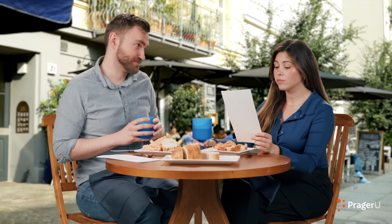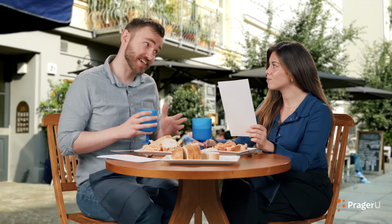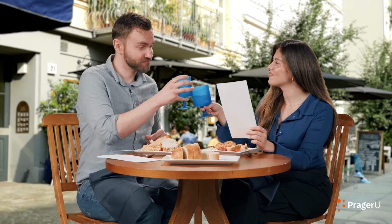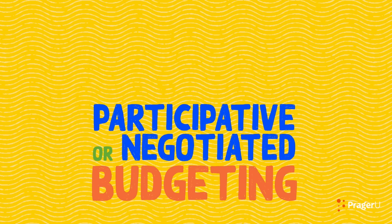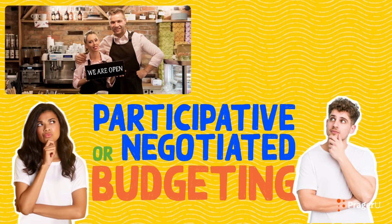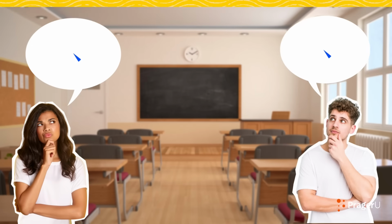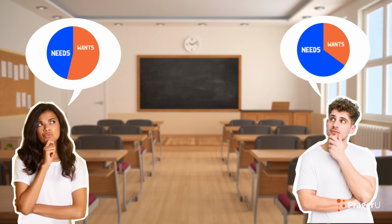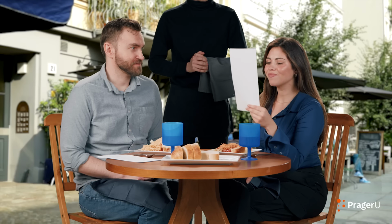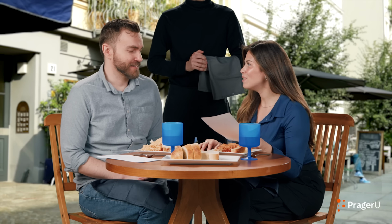Look at the next special. It says we can do this one together. Oh, tell me more. That's called participative or negotiated budgeting, and it involves two or more people working together to create a budget, such as starting a business or working on a school project. You can negotiate your budget based on everyone's needs and wants, but be prepared to compromise to meet your shared goals. I know what I want now.